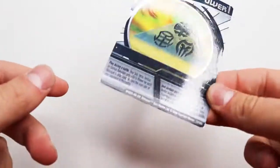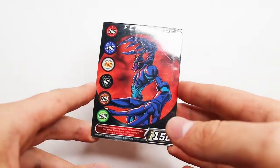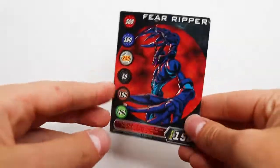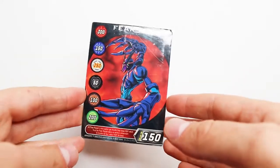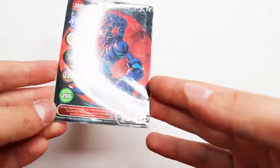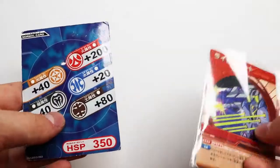This is one of a few I have as well. And right here, part of that 2006 pack I had, I guess this was grouped differently. This is a 2006 Fear Ripper card, which is pretty awesome if you ask me. I don't know why this was in this group, it's definitely not the right one, but that's super cool.